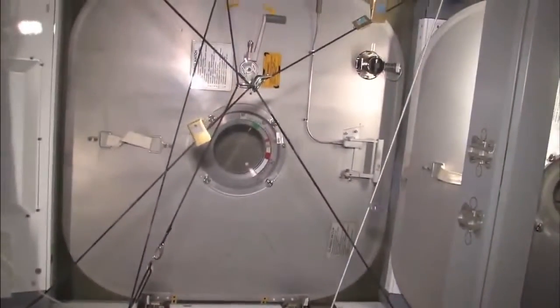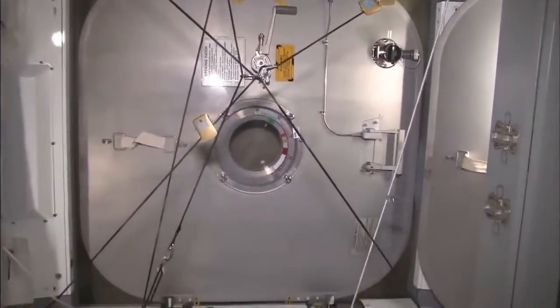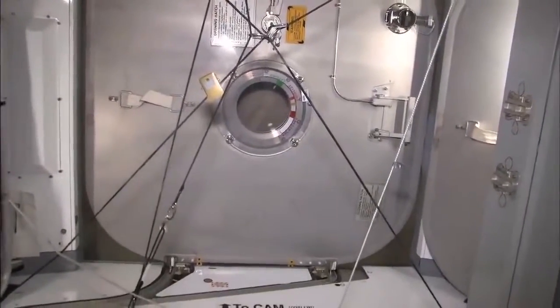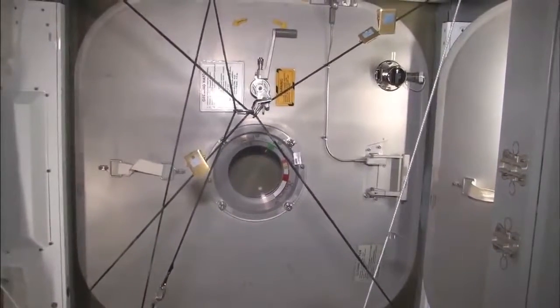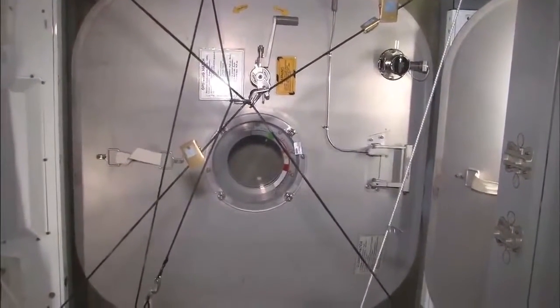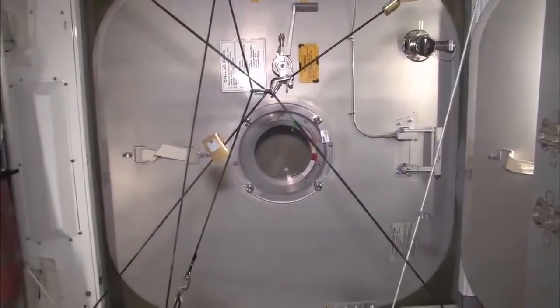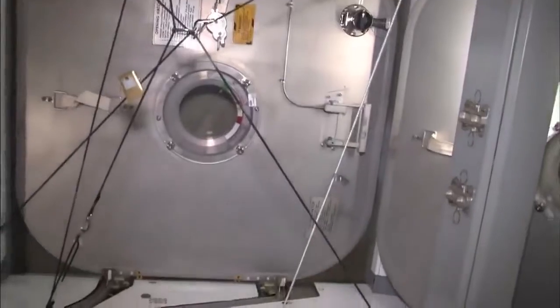Now a quick look at the overhead. Again, quite a bit of potential stowage area, and I know that for 17A that will be fairly heavily utilized. We have a little bit of a bungee net up there. This is where we typically dry our clothes, and some of our water reclamation is done up here too. The ventilation here is quite good, so we try to make use of that the best we can. But that should give you a pretty good idea of the stowage potential up there.